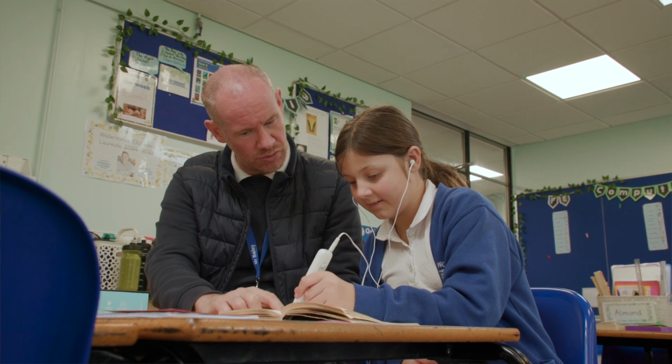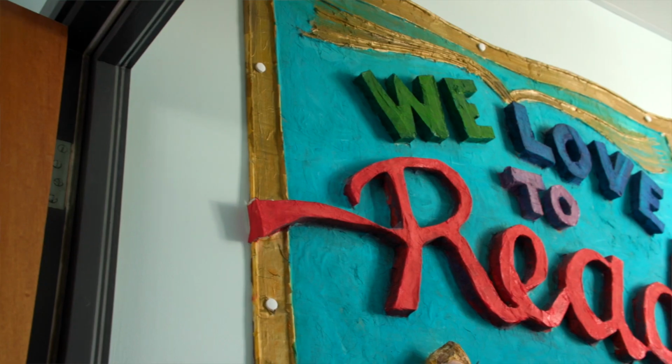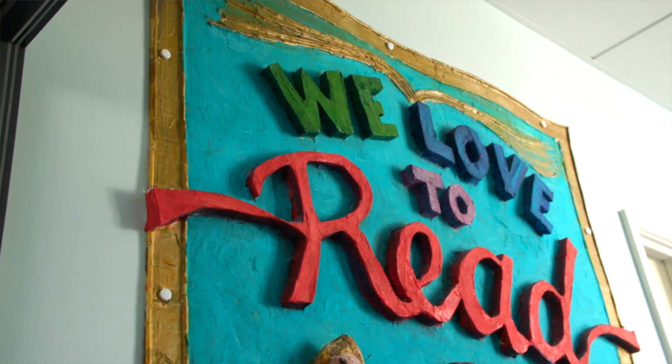One of our pupils was quite withdrawn in quite a lot of the lessons, and after further investigation it was the reading element of some of the foundation subjects we were doing that was stopping him, and he's had now a love of history, a love of space, just because we've taken away that barrier.